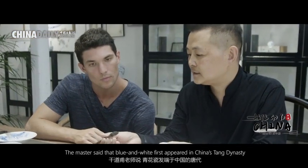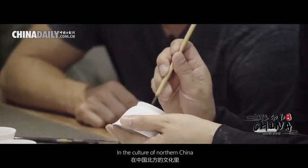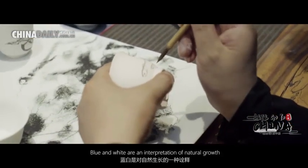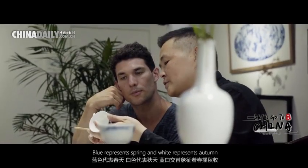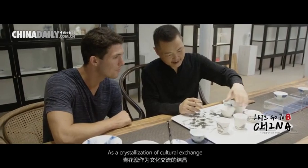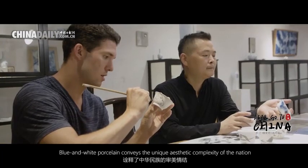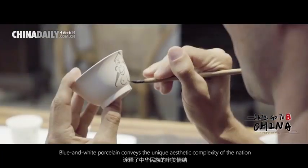The master said that blue and white first appeared in China's Tang Dynasty. In the culture of northern China, blue and white are an interpretation of natural growth. Blue represents spring, and white represents autumn. As a crystallization of cultural exchange, blue and white porcelain conveys a unique aesthetic complexity of the nation.